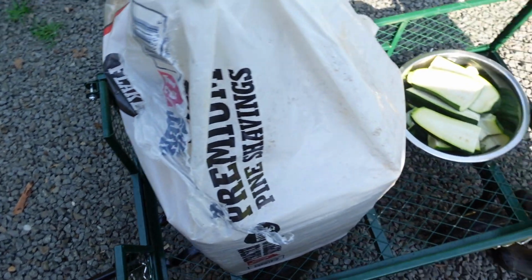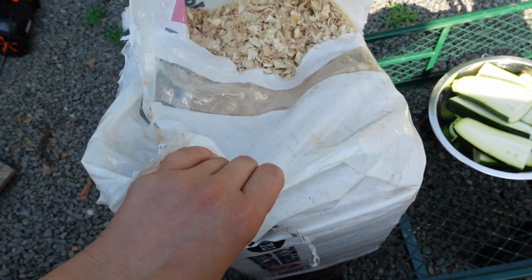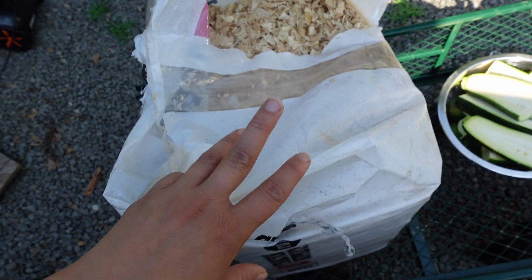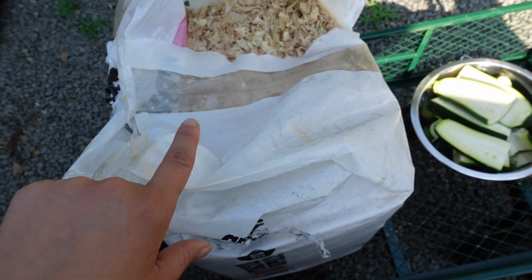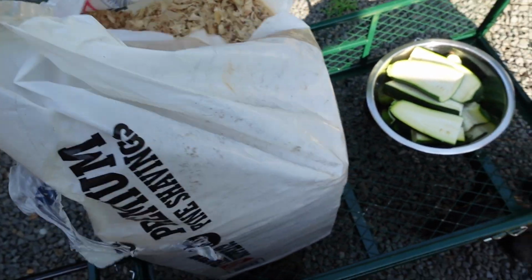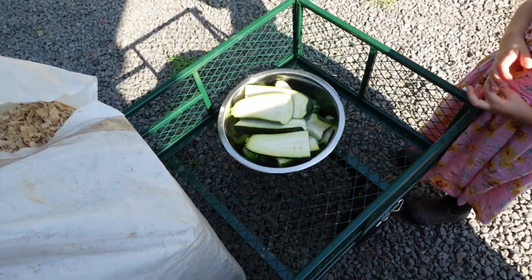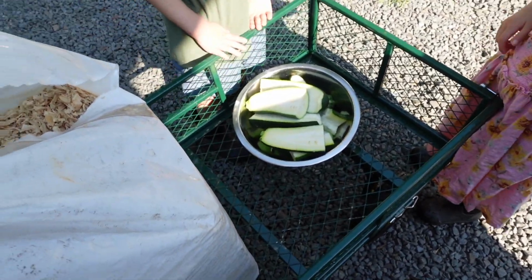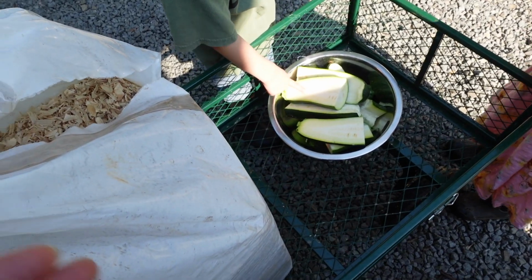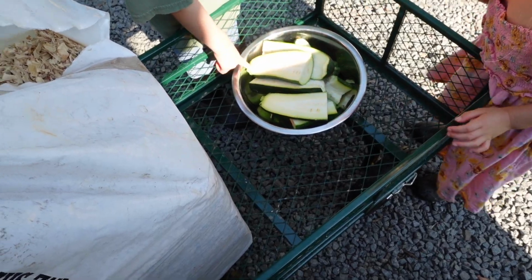Yeah. Okay. So we need to take some shavings out. We've been doing deep litter method, and I noticed when I let the birds out this morning that it smells a lot like ammonia in there. So I'm going to try to get this down and maybe research if there's something else I can do to make it smell less ammonia-y. And then I'm going to take this bowl of zucchini and cucumber out to them. Honestly, I don't think they like it very much, but I have nothing else to do with my plethora of overgrown zucchini. So that's where it's going.